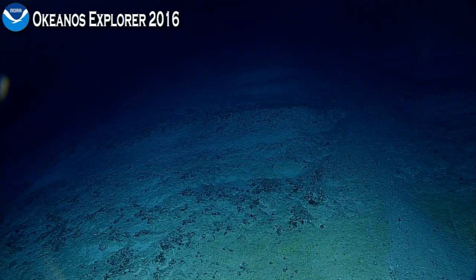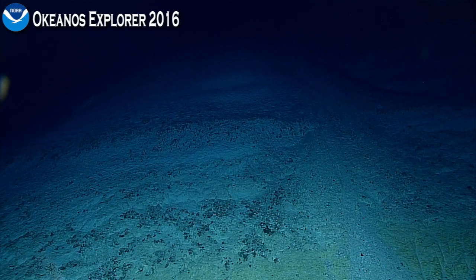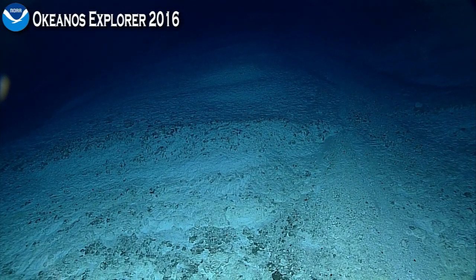All right, that's good. We've got some bivalve shells on the seafloor occasionally. You did a nice little jump. Let me get our head over here. So it looks like we have a slightly indented erosional chute to the right-hand side of the screen.